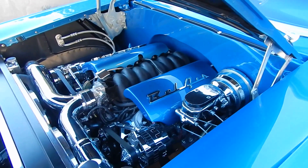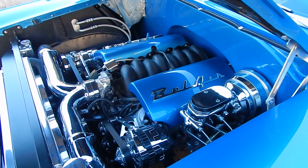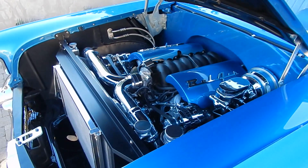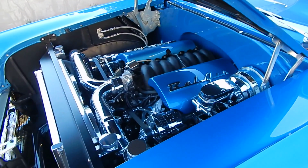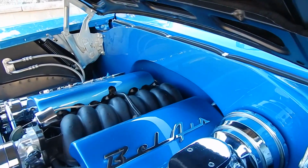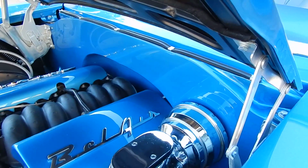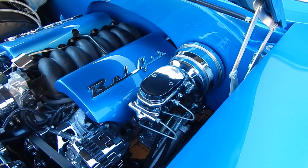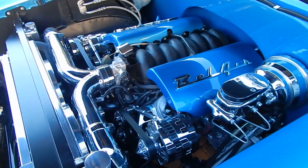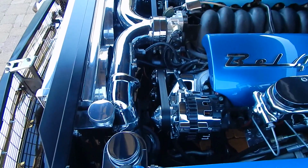Under the hood is a crate engine. It's not an engine out of a car. It actually came in a crate. It's a GM 5.7 liter LS-1 with about 400 horsepower is what they're rated at. It's done some very nice things. He had to modify and smooth the firewall there, so on and so forth. It has power 4-wheel disc brakes on it with a chrome master cylinder there. Looks like a Billet Specialties chrome belt drive, polished and plated stuff.